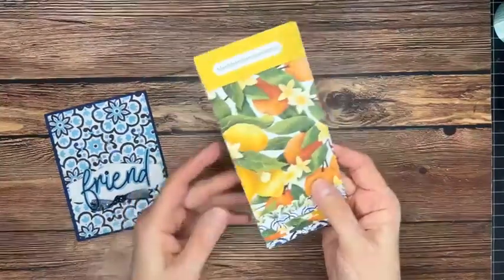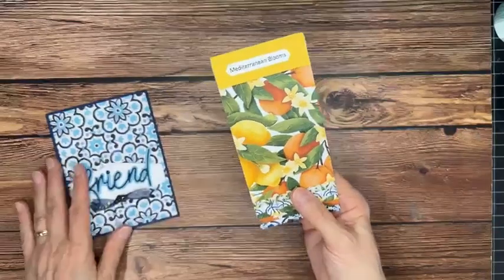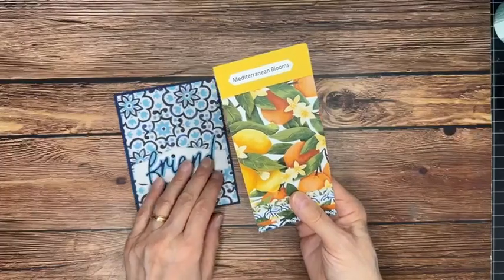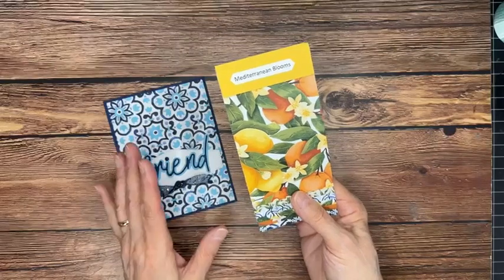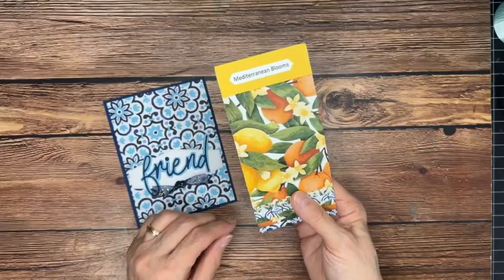We're also pulling in the Mediterranean Blooms Designer Series paper. I happened to catch a video on this suite that Stampin' Up! put out. I'm going to share it this afternoon on my page because it gives a look through the eye of the artist that hand painted this Designer Series paper.